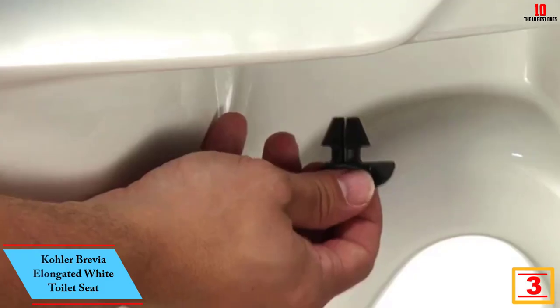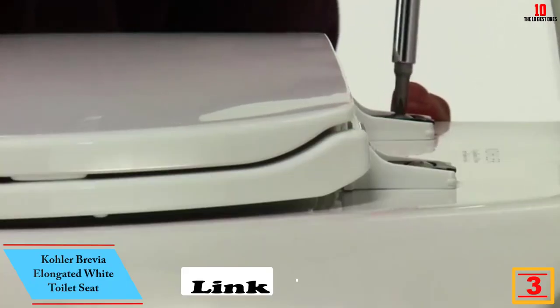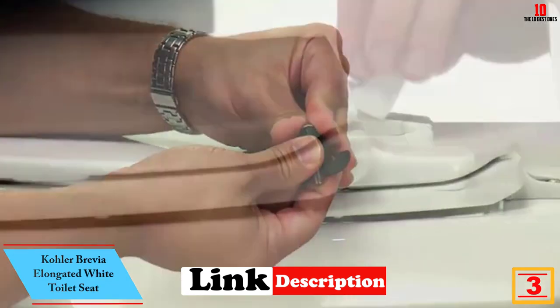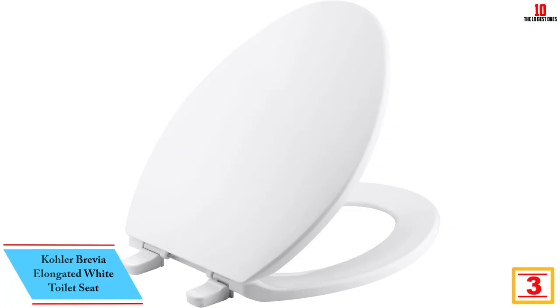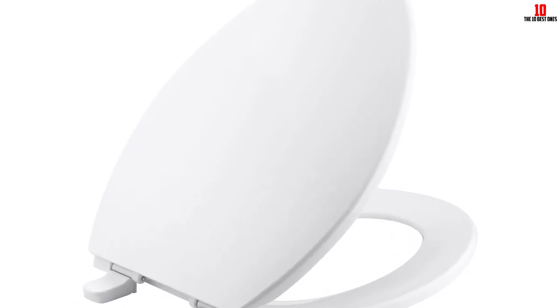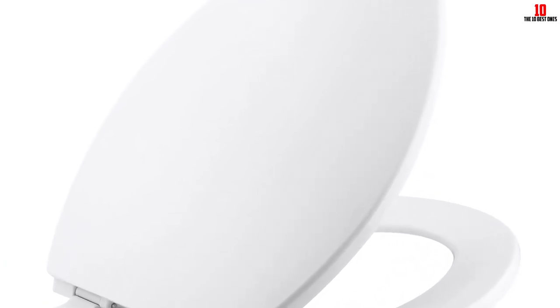At number 3, we have the Kohler Brevia Elongated White Toilet Seat. The Kohler K47740 Brevia Elongated White Toilet Seat is a solid polypropylene plastic seat designed to resist staining, chipping, and fading. It features quick-release hinges that allow for easy removal and cleaning without the need for tools. The seat also has color-matched plastic hinges and grip-tight bumpers to securely hold it in place.